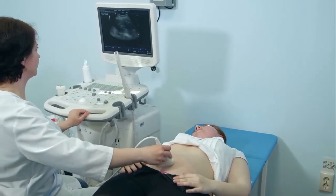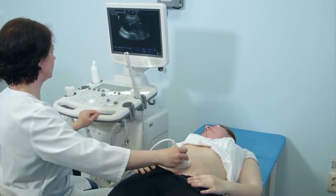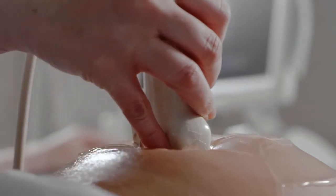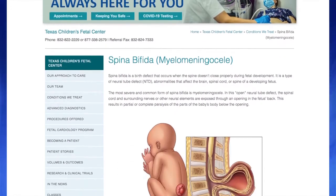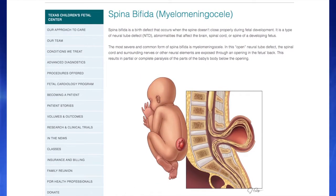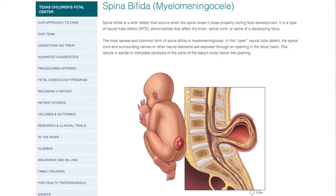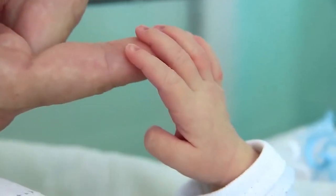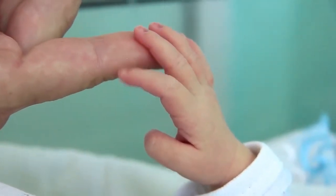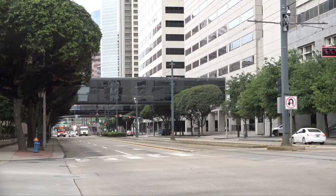Spinal bifida is the most common neural tube defect in the United States. It's when the spine and the spinal cord don't form properly. It occurs in 3.4 out of every 10,000 babies born in the U.S. and is the most common permanently disabling birth defect for which there is no known cure. It's common for children with spinal bifida to have abnormal function of their bladder, bowel, and legs.